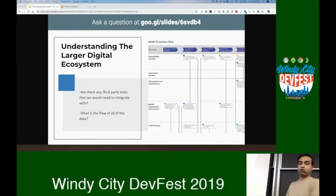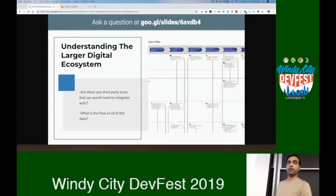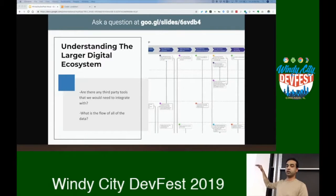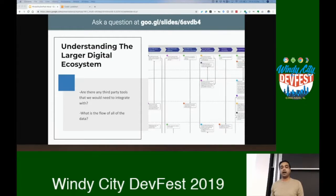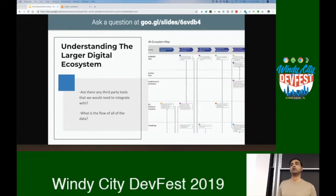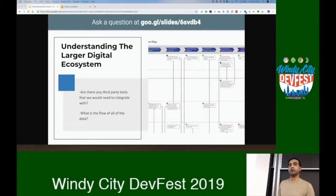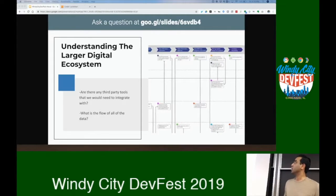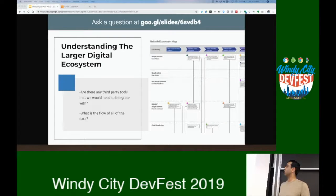At Codal, what we normally do is start with a very detailed ecosystem map. On the top, you'll have all the user types involved in the process, and on the left axis you'll have all the different user states. We want to create an ecosystem where we're not only showing the happy path of the successful interaction, but also outlining the details of failure states.